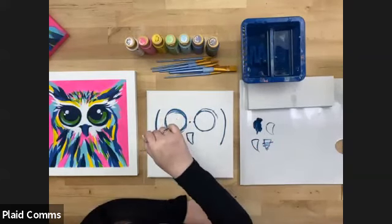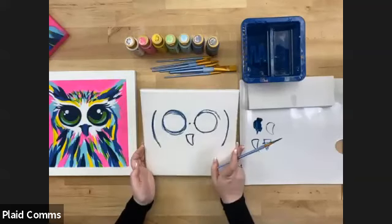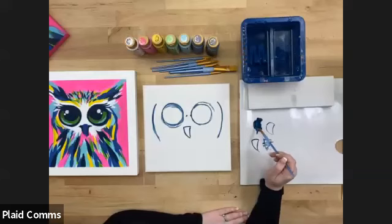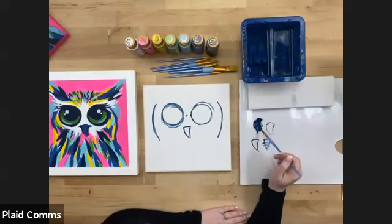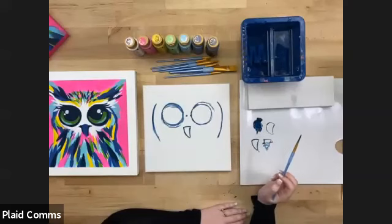And again, I can't recommend enough to hold your painting upright to look at it. It'll be much easier for you to see if it's even. Hold your painting up and it'll be very clear to you if there's any wonkiness, if it's not even. So just 2 little curves. It's kind of like parentheses on either side of our big eyes.